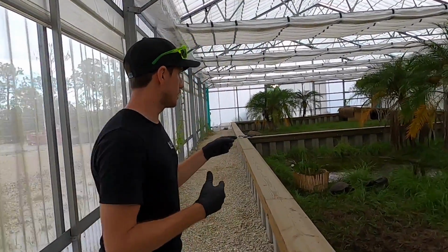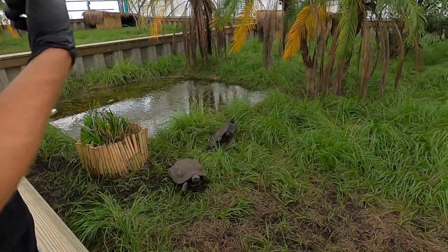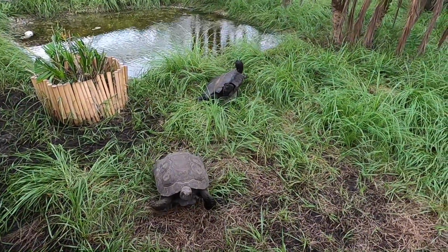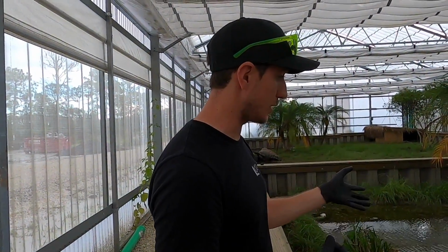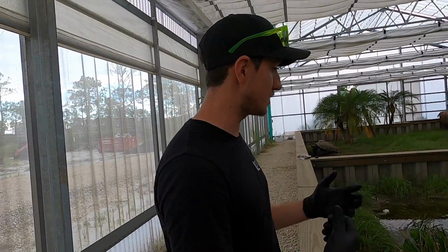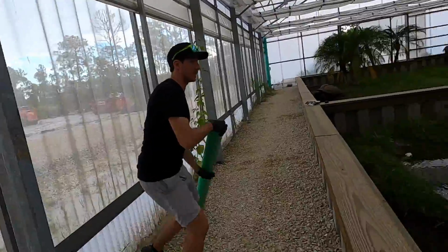All right, guys, so we're about to feed the redfoot tortoises, but we noticed one of the Burmese blacks flipped over. This is a prime example of why I have them in the greenhouse. If he was outside on a sunny day, this does happen a lot, and these guys are definitely cooler temperature tortoises, he would most likely perish. So that's the key to having them in the greenhouse. The majority of it is shaded.